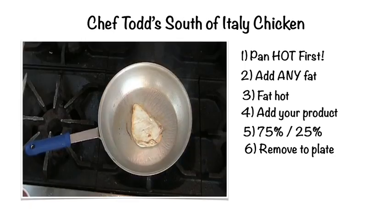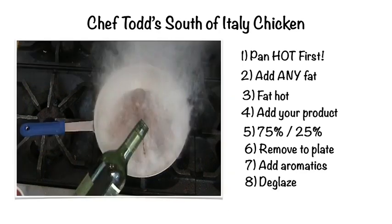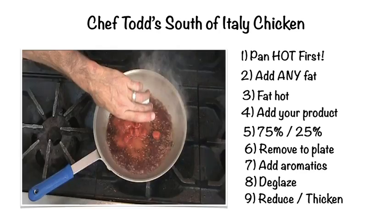What if we get into South of Italy chicken? We're going to go through the same steps of the basic saute method again, but this time we're going to use garlic. And then we're going to deglaze with red wine. Maybe we'll add some diced tomatoes and thicken it with ricotta cheese. It's South of Italy chicken. Oh, come on. You gotta like that. Everybody loves Italian food, right? Don't you think that making up your own original Italian dishes any night of the week sounds really cool? Yeah, I think it does.